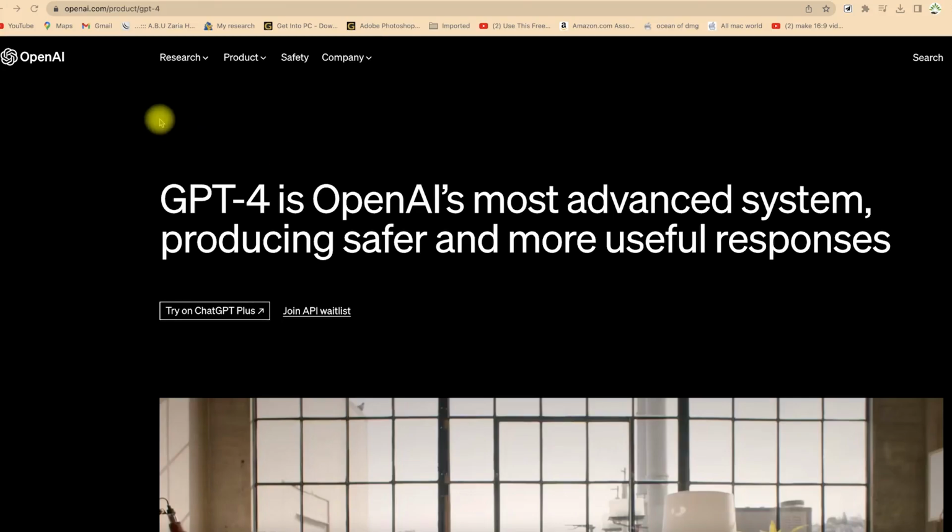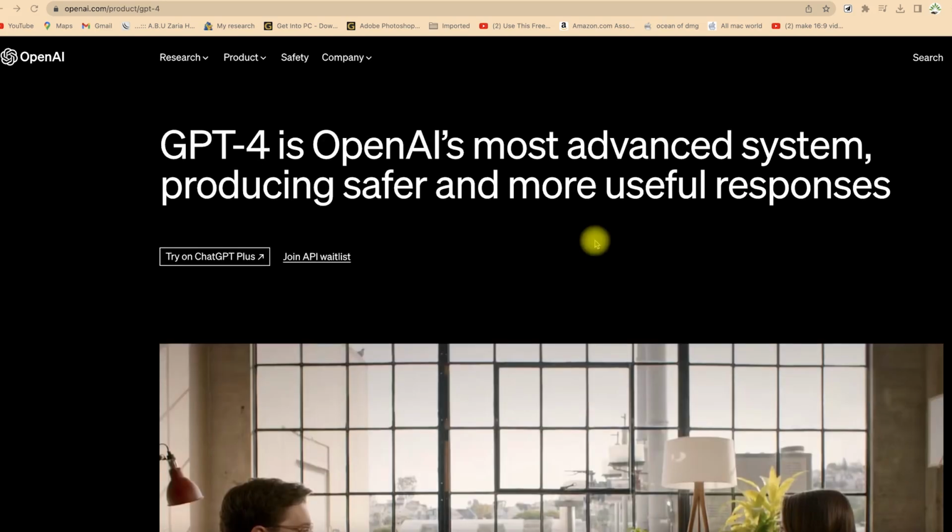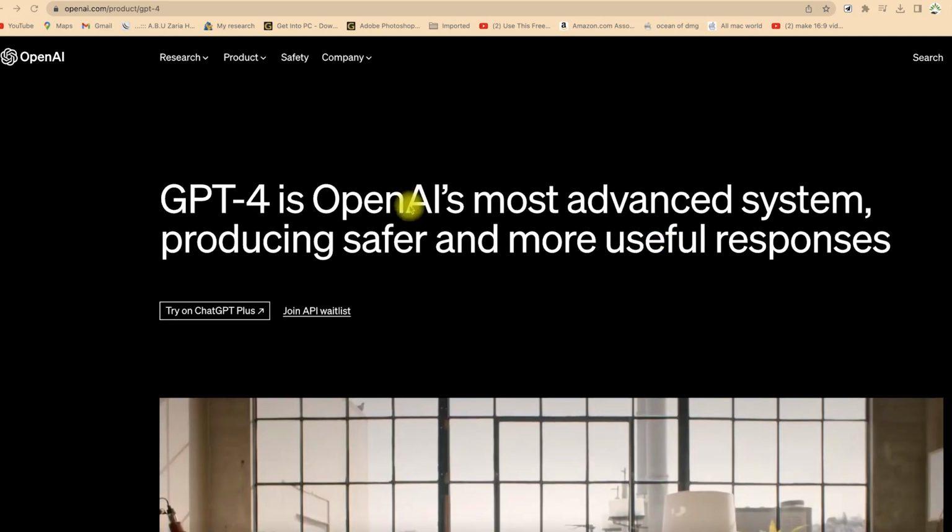So OpenAI just launched its GPT-4, which is OpenAI's most advanced system, producing safer and more useful responses. Now, GPT-4 is available for only ChatGPT Plus users. Okay, try it on ChatGPT Plus. If you are using ChatGPT Plus, then you can start using GPT-4. So let's try to learn about ChatGPT Plus.